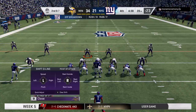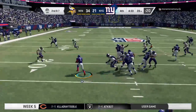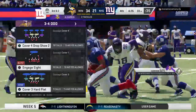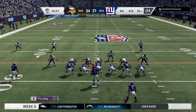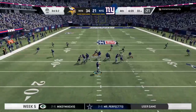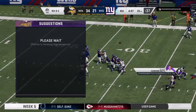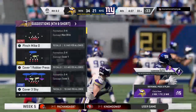Here's 2nd and 7 now from the 28. On the draw, this is Barkley. He'll be hit down at the 33, 5 yards on the play. Frustrating for a defense, energizing for an offense. Finding a way to create that type of yardage in your running game will make the guys carrying the ball very, very happy. On 3rd and 2, Jones. He's going to let this one go deep. And that'll be incomplete. Well, they took their shot all right, but it comes up empty, and it's 4th down.